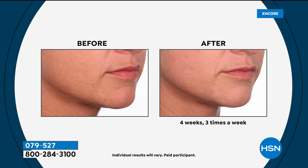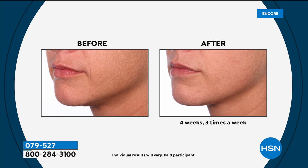Even if you're not using this line, it makes everything else that you're using work better because it can actually get through the skin. Whether you're 19 or 119, whether you're oily or dry, whether you're a combination, whatever you are, it's for every human being's skin.